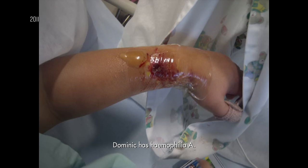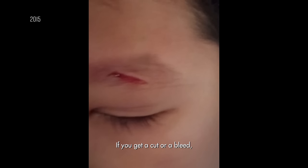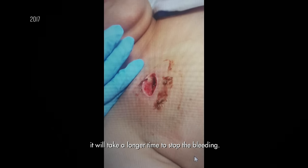Dominic has haemophilia A. Haemophilia A is a blood clotting disorder. If you get a cut or a bleed, it will take a longer time to stop bleeding.